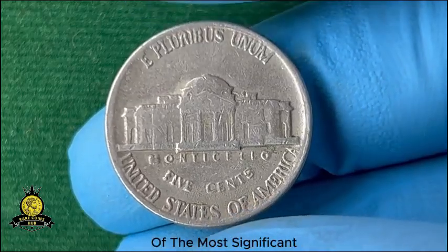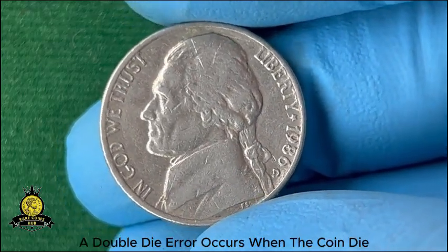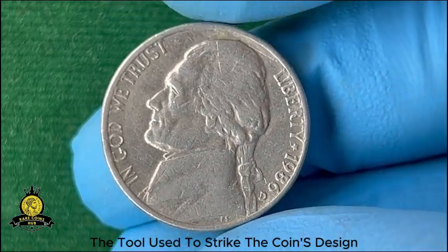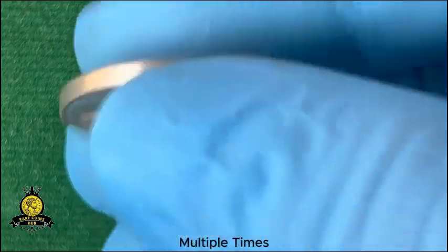One of the most significant errors associated with the 1986 nickel is the double die error. A double die error occurs when the coin die, the tool used to strike the coin's design, is misaligned or strikes the planchet, the blank piece of metal that becomes the coin, multiple times.